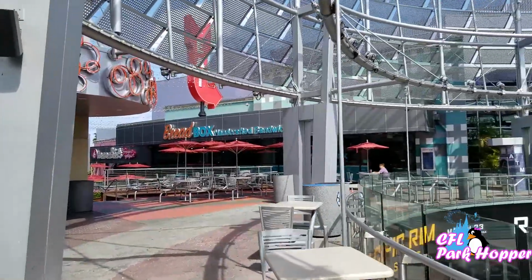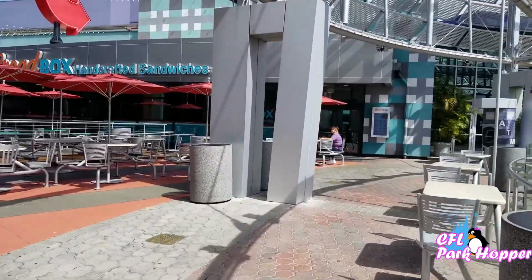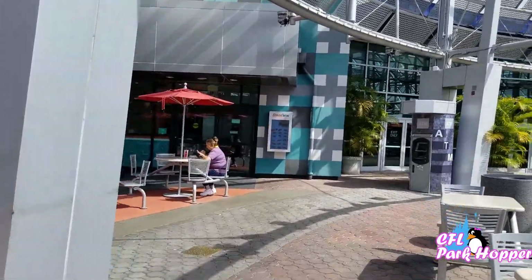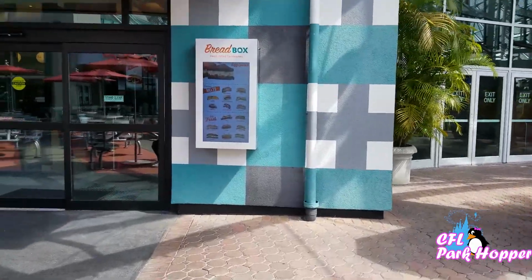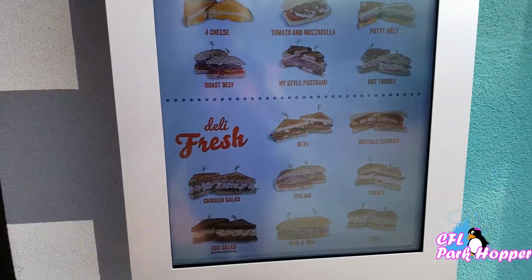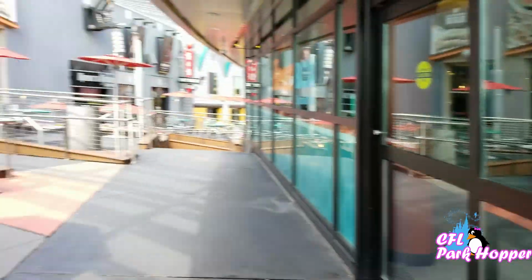And this over here, the Bread Box, is a great place to eat. They have great sandwiches. They even serve fries and onion rings. And their menu is very affordable. So again, something a little less expensive than what you'd get inside the parks. Here's their menu up close. All kinds of great sandwiches. They're really delicious. Served along with fries or onion rings.